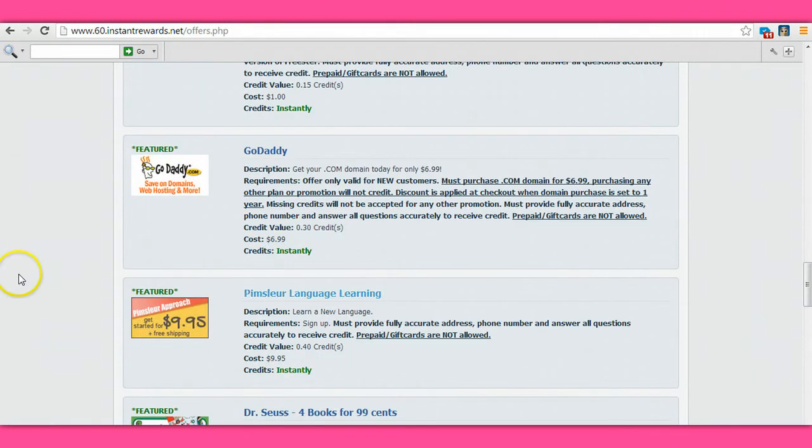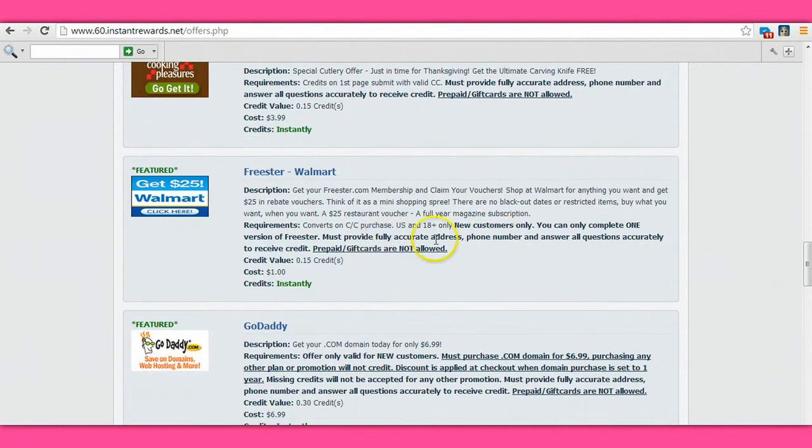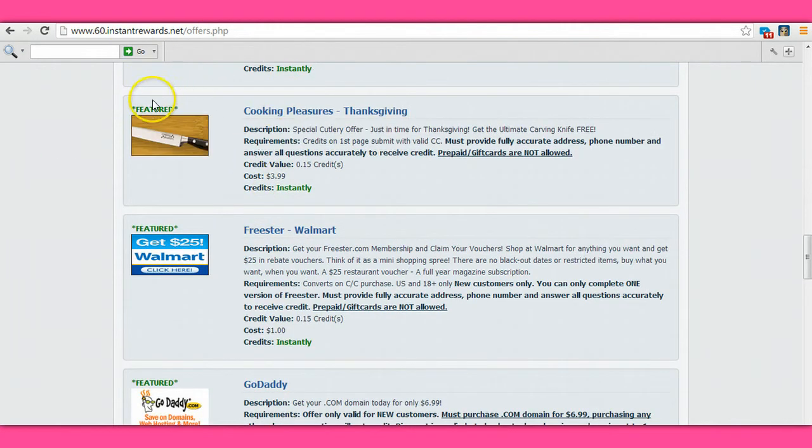You can pair the offers however you decide to. I would say the fewer offers you do, the better, because there's a second portion of registration that you have to complete, and you cannot repeat offers. So if you did GoDaddy on this one, Freester on this one, and maybe the Cooking Pleasure knife on this 60 site, then when you go to the second part of registration, you won't be able to repeat these offers. So you want to do the least amount of offers that you choose to get to 1 full credit.